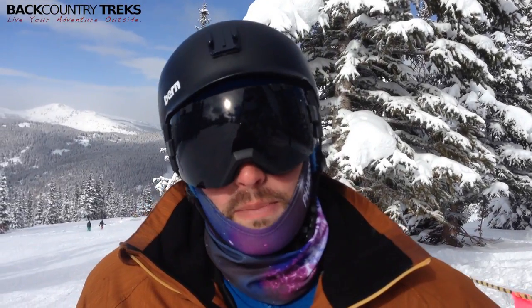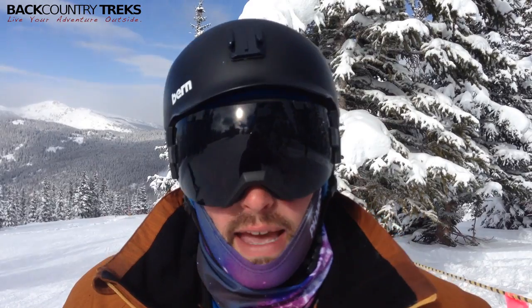I'm Tyson Luke Savage from Backcountry Treks, and today we're up here at Copper Mountain. It is a brisk day, to say the least. It was about 2 degrees when we got here.